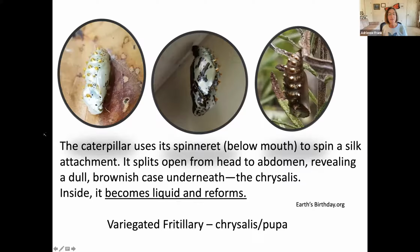Caterpillars then will spin themselves into a chrysalis. And this is a variegated fritillary chrysalis, and it looks different over time. The younger it is when it's first been transformed, it's very light in color, and then it gets darker. And as it's ready to split open and the adult come out, it can look very much almost like the caterpillar underneath. It becomes pretty dark in its coloring if it's a dark butterfly.